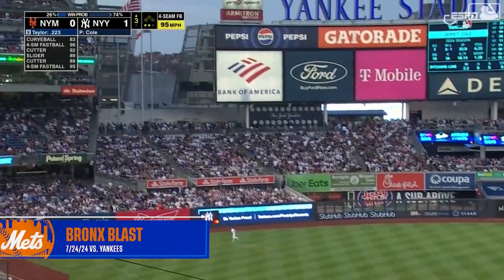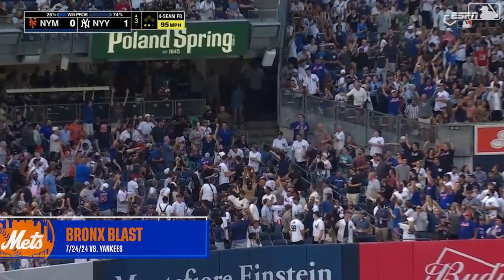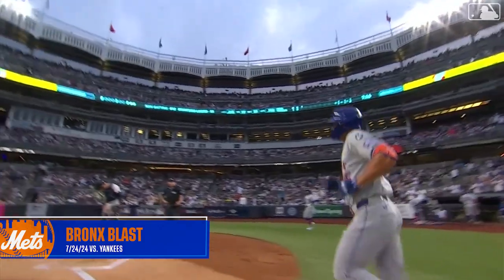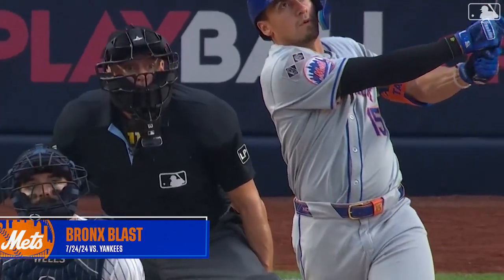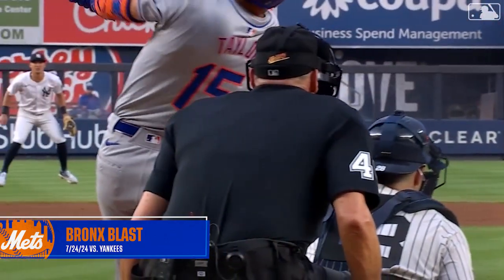Taylor launches one to left. Forget it, the 9-hole hitter all over it. And Tyrone Taylor inserted into the game with a Bader injury, hits his 6th, and we're tied at 1 on a no-doubt shot to left. Well, even if it would have taken 11 feet off that one, there was no way any ballpark in Major League Baseball was going to hold that.